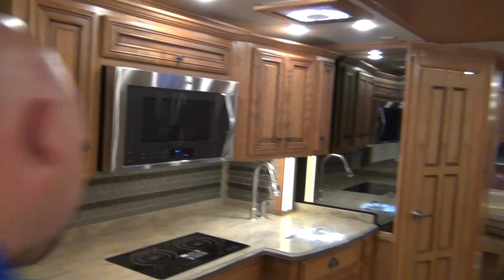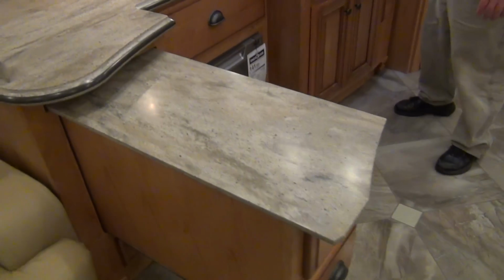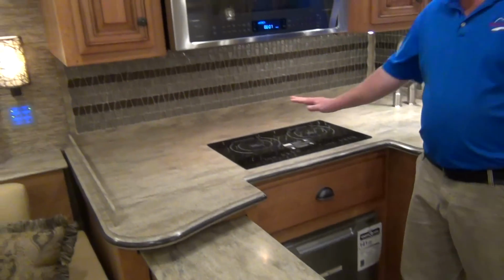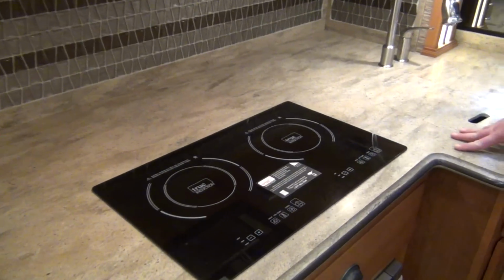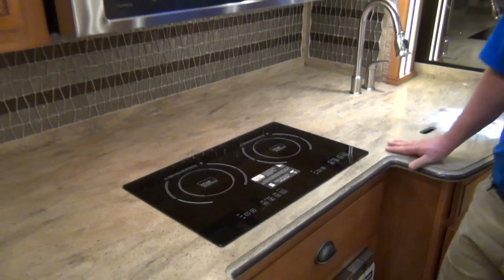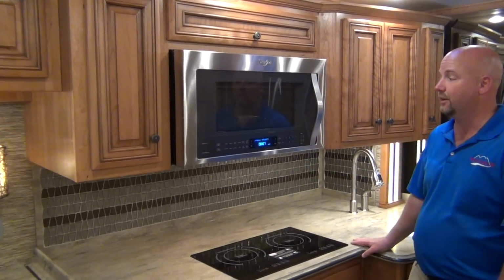Okay, I'm going to move back into the kitchen area here. We have the pull-out extended now, so you can see all the counter space you have, the workspace. Induction cooktop. If you're not familiar with induction cooktops, they're wonderful. Give me a call. I'll be glad to take the time to explain them. But the real thing you need to know, they cook faster than gas or electric, either one.